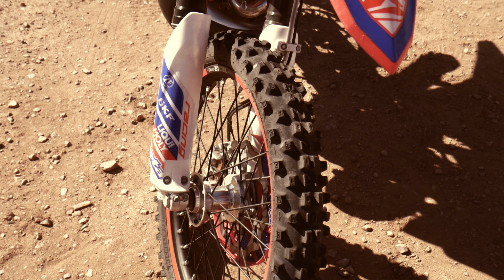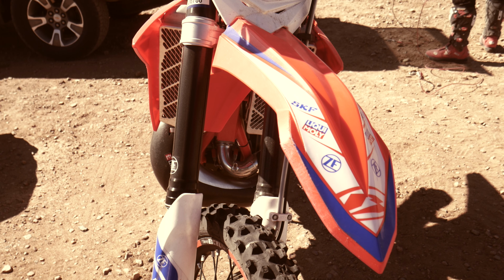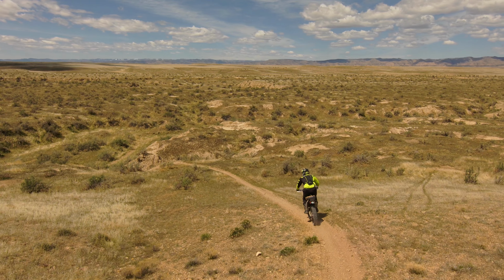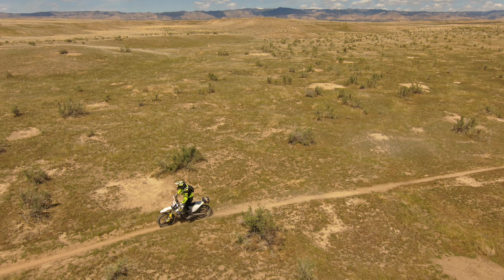This is not a 250 TPI versus a Beta 200RR video, but to get to the point, it is quite obvious. The KTM 250 TPI or Husqvarna 250i is quite heavier versus the Beta 200RR as soon as you saddle on.